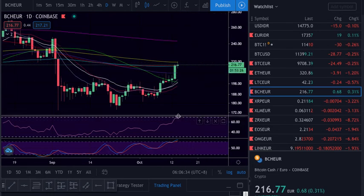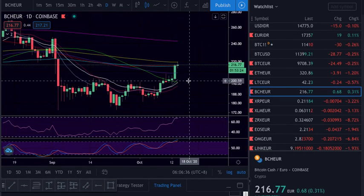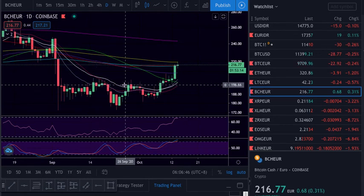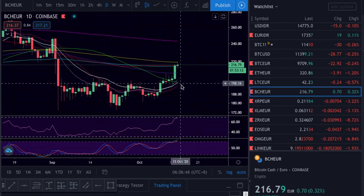We are already on higher levels, so I think we will come down to test this big support here at least, which is the big one here on this candle's close until here. So basically these moving averages sooner or later.